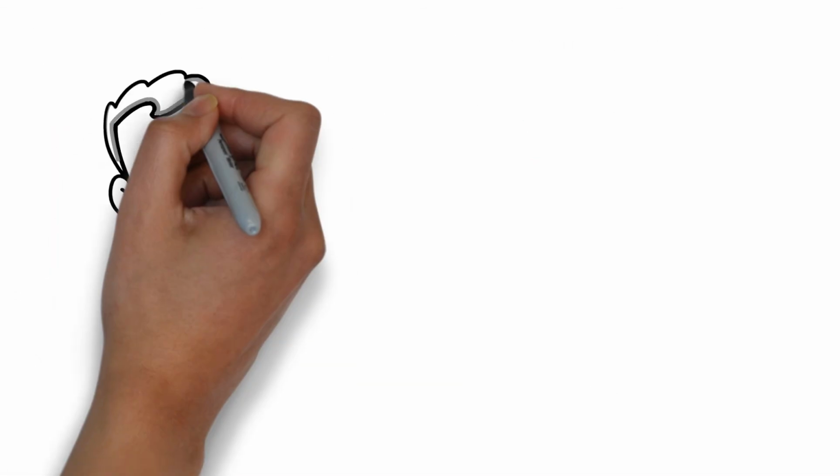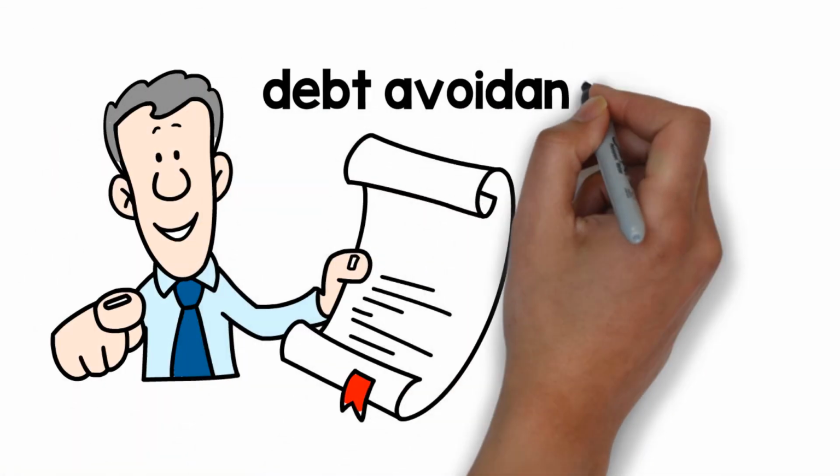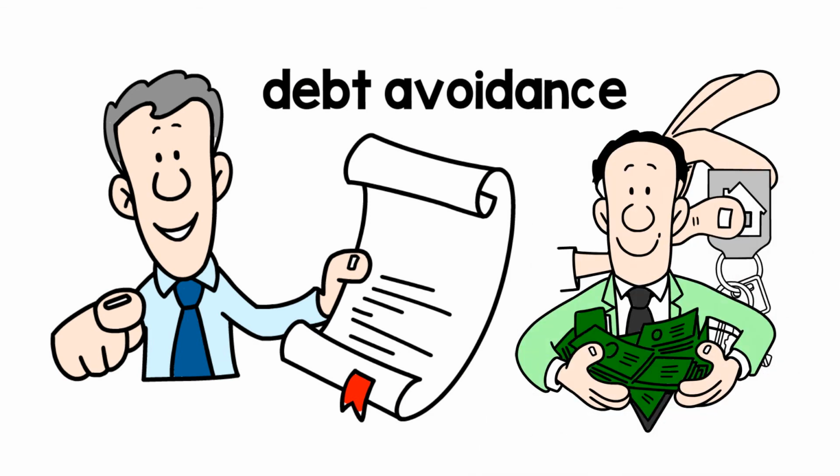If you stand to make more interest on an investment or debt avoidance than your mortgage interest rate, you can use your cash to come out ahead.